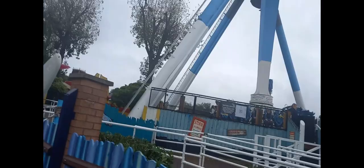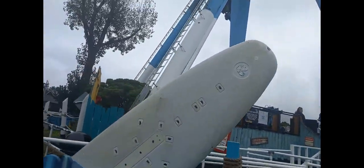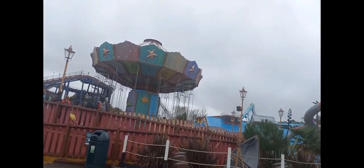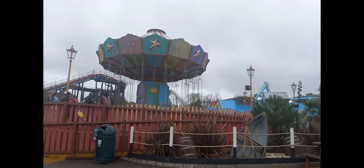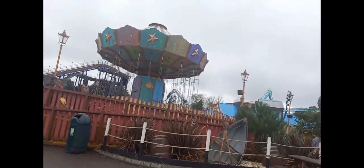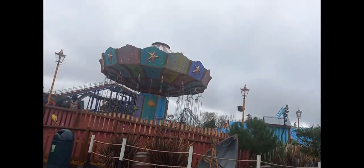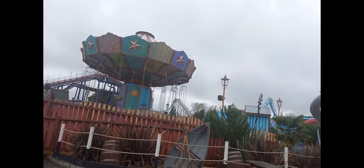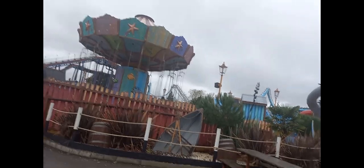But Adventure Cove is definitely the thrill focused area. It's like they've got one area where all the thrill rides are. So you've got Air Race and Shockwave, which I'm hoping to do, and you've also got Wave Swinger, which I might do later, because the Flying Dutchman's closed today. I'm hoping to do Shockwave next if it's open. I think it is, because I think I just saw someone go into the queue.